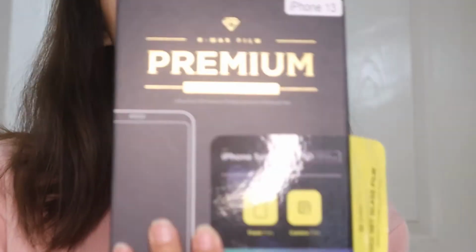Then, bumili din ako na screen protector. Ayan. I bought it din sa Coupang. In the US, they have Amazon. In Korea, they have Coupang. So, I bought it in Coupang. I bought a lens protector for the camera. And also, ayan, screen protector. Para maprotektahan natin yung cellphone natin. Dahil nakaka-heartbreak.